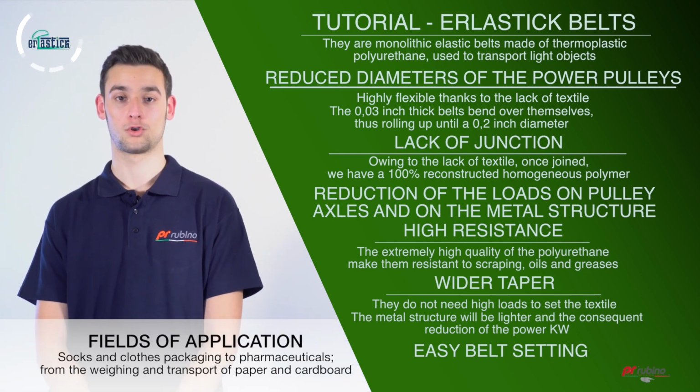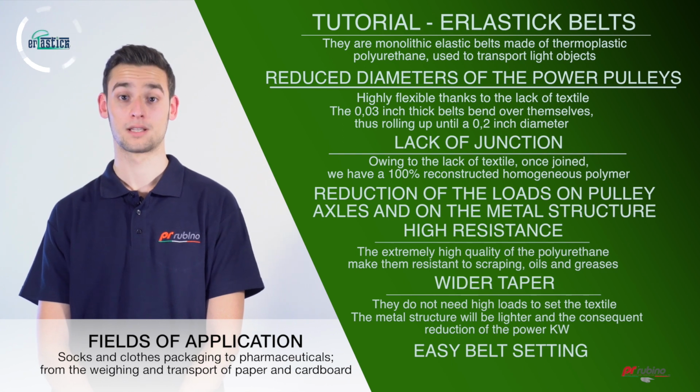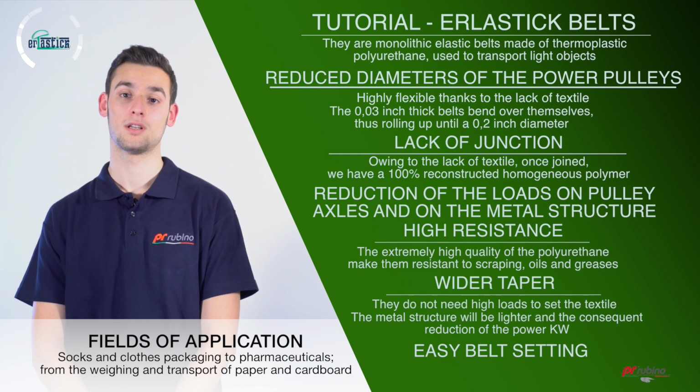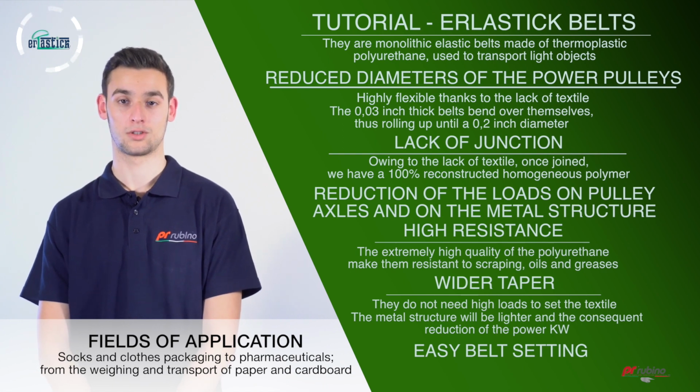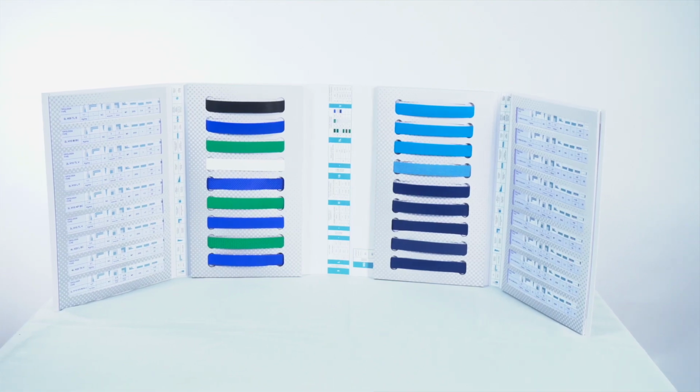There are several fields of application, from socks and clothes packaging to pharmaceutical, from the weighing and transport of paper and cardboard, from milk products to box labeling machines and many other applications. In the sample folder, we find all the applications for the food and non-food sectors.